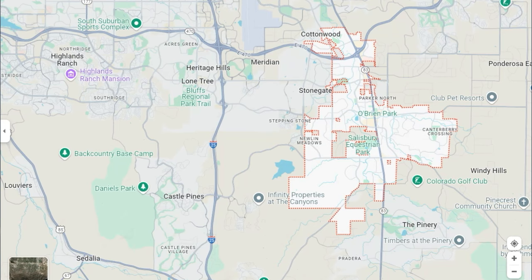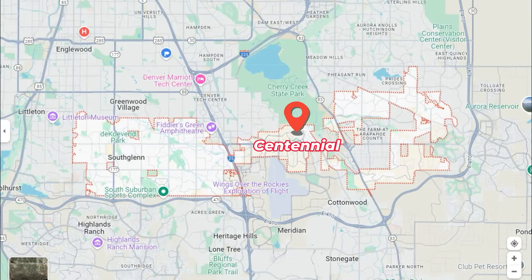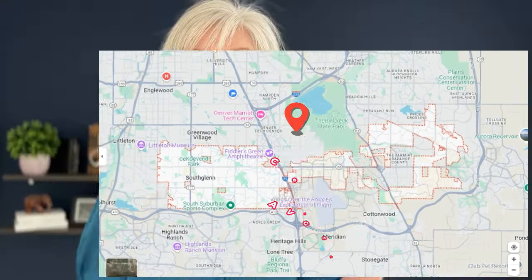Okay, what sits north of Parker and Lone Tree? It is Centennial, and it is fully inside that 470 loop, and it handedly beats the Denver metro average. That 36 days that Denver metro area has, Centennial is at just 23 days. If you've seen this video, you know that Centennial has a west and an east divided by I-25, and you already know a little bit about the differences. If not, that's a great resource for you.